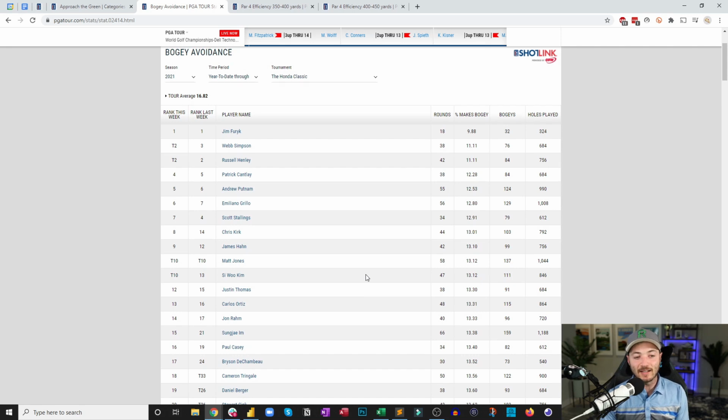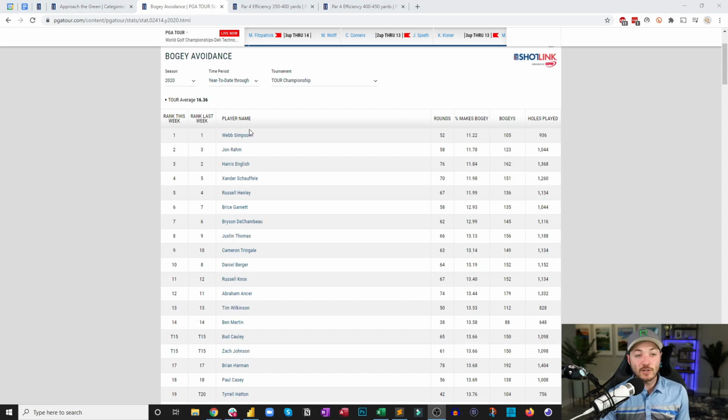I really like this stat, especially on more difficult golf courses. Just look at 2020's bogey avoidance here. The top 10 players: Webb Simpson, Jon Rahm, Harris English, Xander Schauffele, Russell Henley, Bryce Garnett, Bryson DeChambeau, Justin Thomas, Cameron Tringale, Daniel Berger. Of those 10, 6 of them probably finished inside the top 10 of strokes gained total. So there is such a strongly correlated stat that it is very easy to use, very easy to plug into your models.